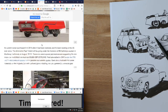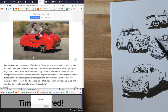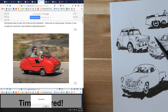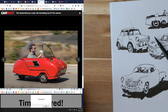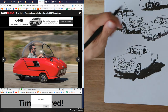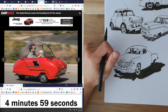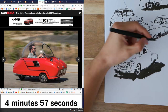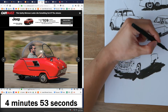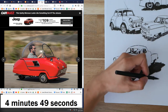Let's do this thingamajigger. The Peel Trident, the successor to the P50. This is the last one. Fill up this page and call it a day. Okay. 5 minutes. Here we go. Last one, guys. If you haven't drawn anything, just draw one little tiny Peel, please. Just draw something. I'm going to put it over here.